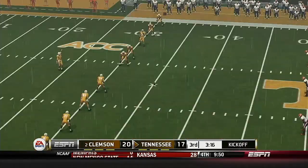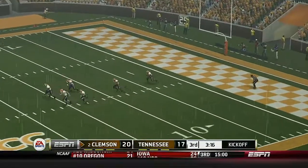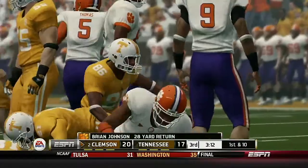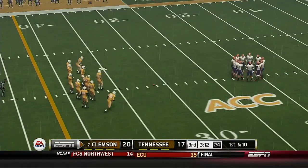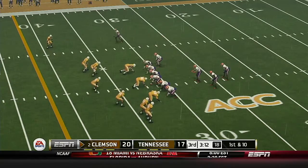Brad, I thought that was a textbook drive. I thought they did a really good job of showing balance, mixing the play calling with the run and the pass. Just an overall well-executed touchdown drive. The score now, 20-17. They'll bring him down at the 31-yard line. Well, the guys are chomping at the bit down there, waiting for the game to start back up. Clemson has a 3-point lead.